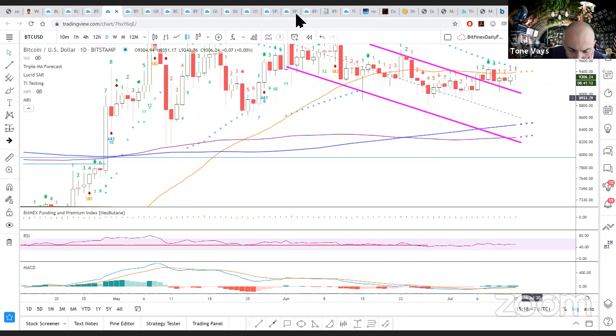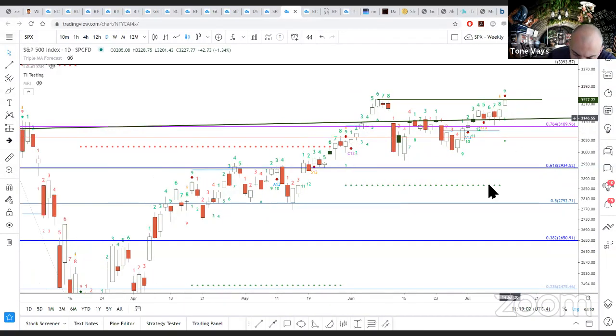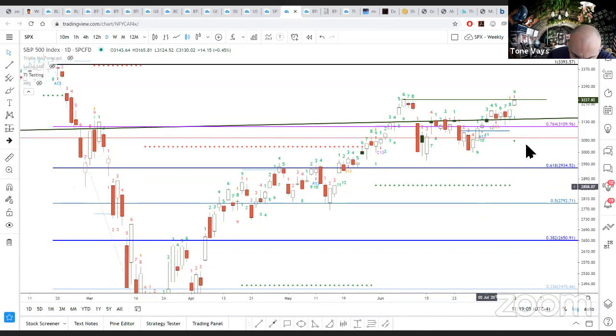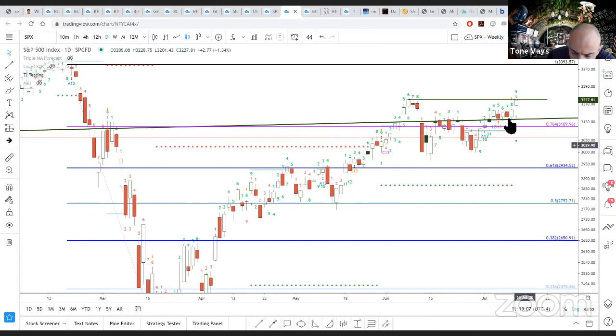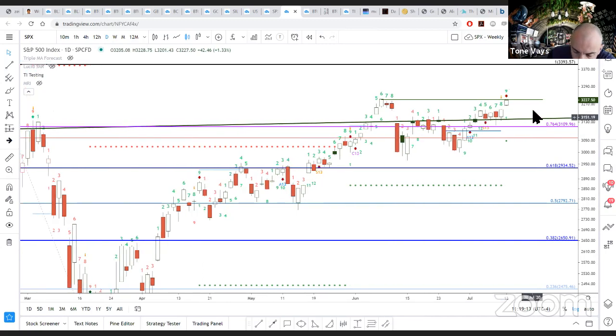All right, let's get back to the S&P and analyze the S&P, because if we can understand what's going on with the S&P, we can gauge the future of the Bitcoin market. So the S&P is sitting at a double top. This is where my personal trading systems create dilemmas in potential entries. I do not have a position in the stock market.